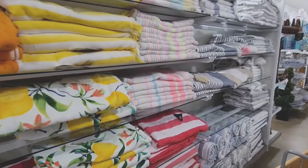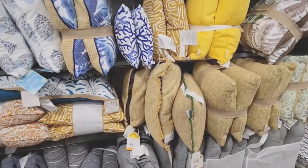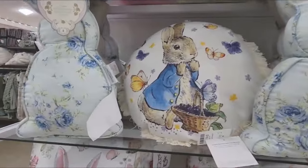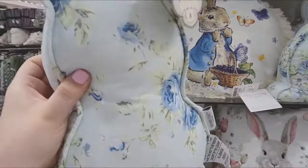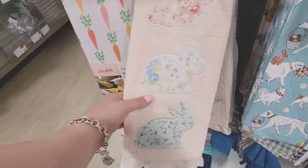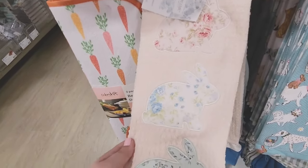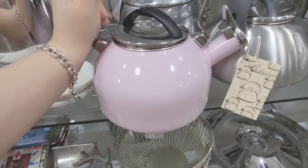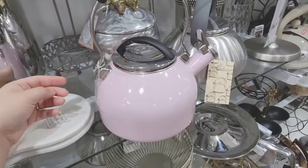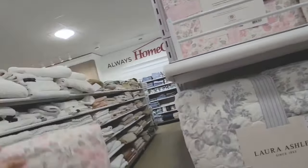I'm gonna have to come back because I don't see the pillow set that I wanted. I even asked a worker. He said he hasn't seen it, like, then put it out. This is so pretty.